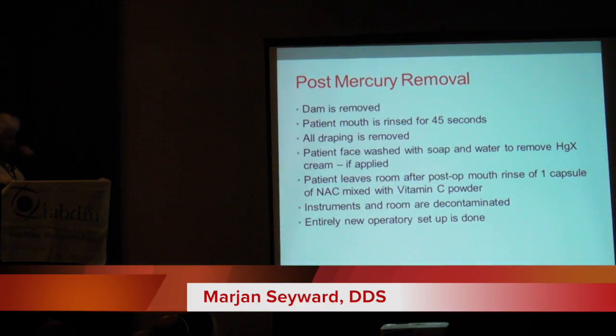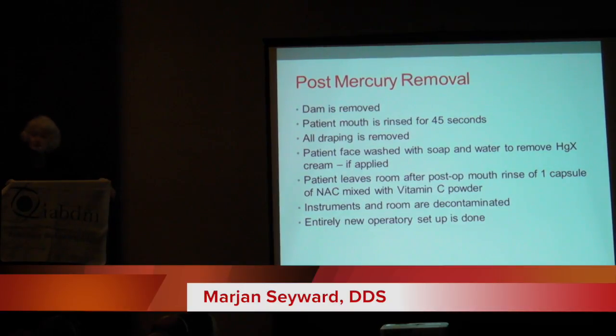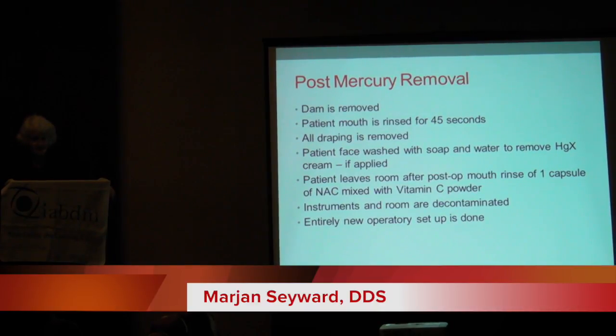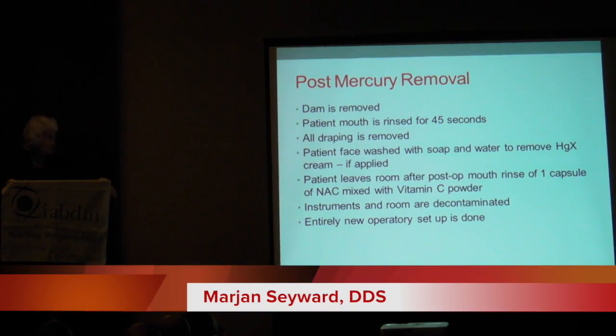After the mercury's removed, the dam is removed from the patient's mouth. The patient's mouth is rinsed for at least 45 seconds. That's the first thing you do. Dam's removed, clamps removed, and that's it. Nothing happens until that's done. Then all the draping is removed. The patient's face is washed with soap and water to remove the HGX cream if that's been applied.